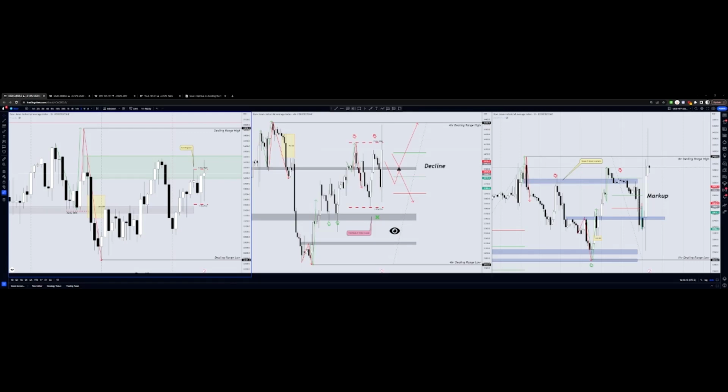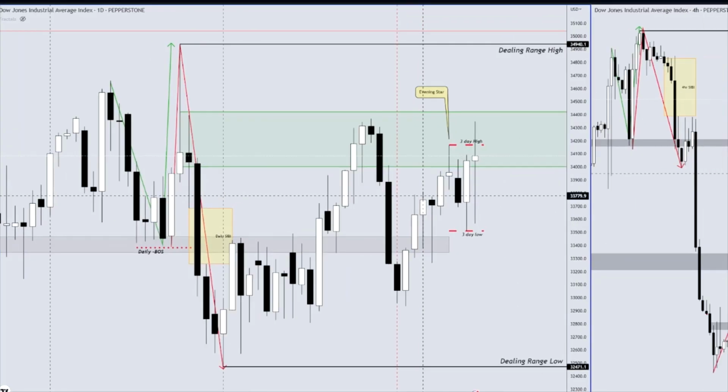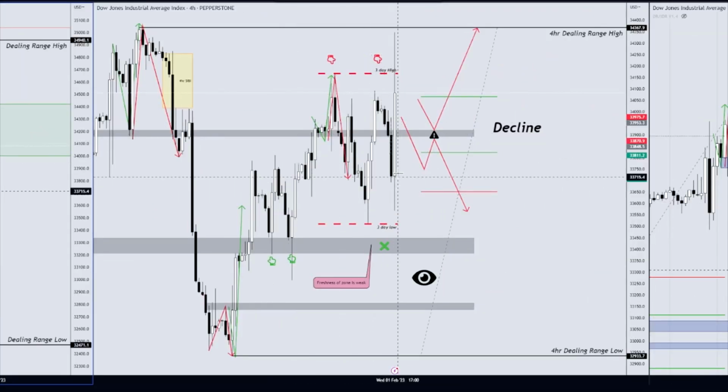Okay, it's 4 o'clock in the afternoon now for New York time, and it's come to the end of the session. It was FOMC news out today, so it's quite a high volatile trading day, as you can see from the 4 hour. You've got a huge candle here that's almost taken out both sides of the high and low over the 3-day high and low.